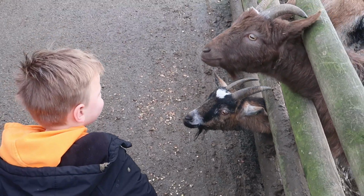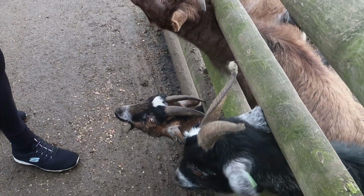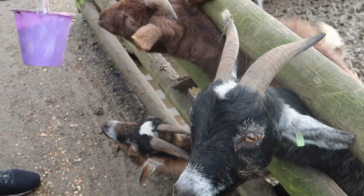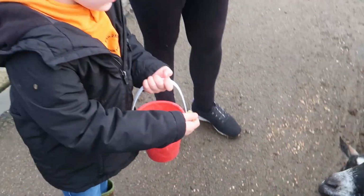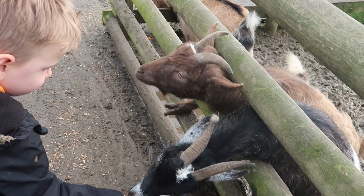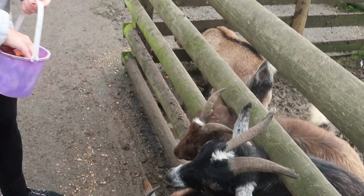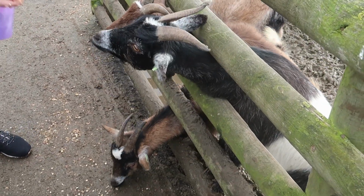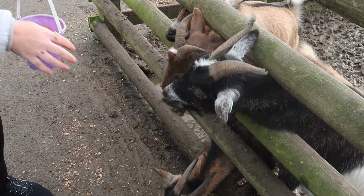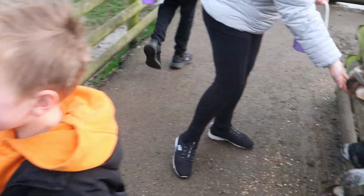They're so lovely, aren't they? Please feed us. We're starving, we're so hungry. Oh look, I've got covered in it. Would you like to feed one again? Yeah, I'm going to feed the cows in a minute. I'm going to give you a carrot. Oh look, the two of them will feed off you at once. Ready? Nom nom nom nom nom. Yes, what a guy.